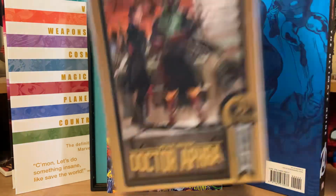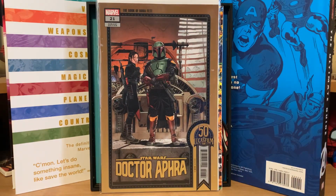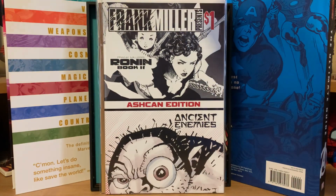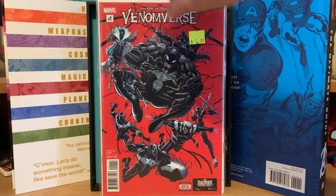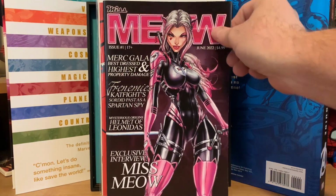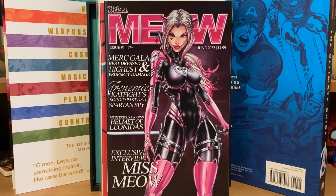Doctor Aphra number 21 variant edition featuring the Book of Boba Fett. I didn't pick this one up from my LCS. Frank Miller Presents, so I picked one of those up. Venomverse number 1, just a cool looking cover. This one I saw on Comics Crypt, it's a YouTube video, Doug Reisdorf. I didn't know about it, but the cover looked cool, and I thought I'd pick one up for $2. So Miss Meow, I picked that one up from seeing it in his video. And then speaking of him, I'll bring him up in a little bit.